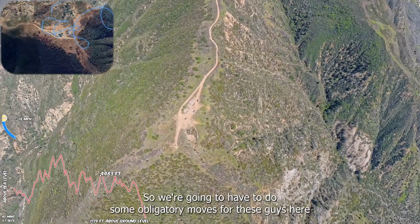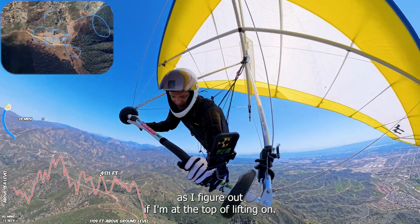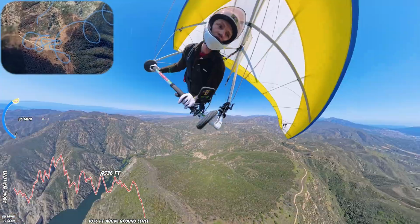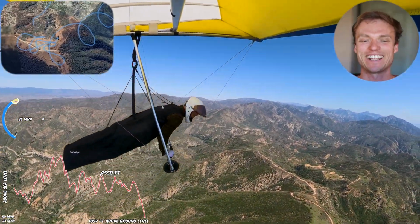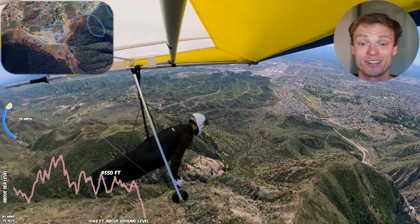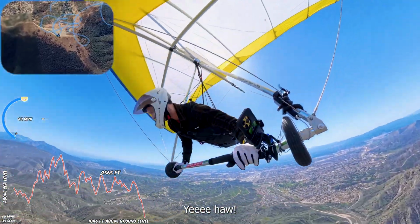Incredible. So we're gonna have to do some obligatory moves for these guys here in a sec, once I figure out if I'm at the top of the lift or not. Here we go. So I'm above everybody, and I'm having the time of my life here with these big old swoops. I don't know why no one else launched sooner. If it was me and I saw a dude up here above me doing this, I would have gotten in the air so fast.